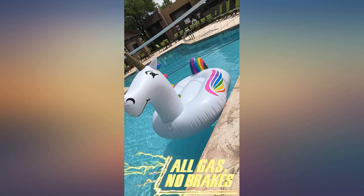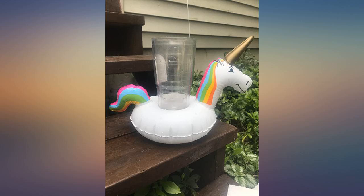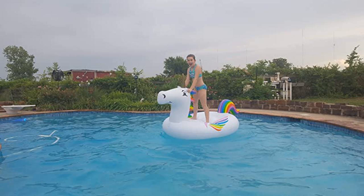Love it for our pool. Very comfortable for even 2 people. Very sturdy. We've only used it once. Quick inflation and deflation. You need a very skinny rope to tether it to your boat. None of our ropes worked. It was a huge hit at the lake.